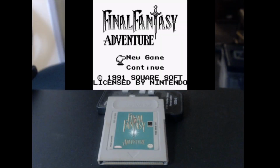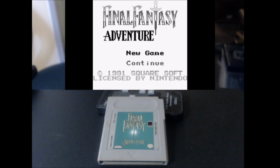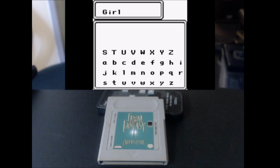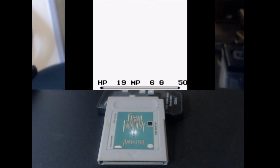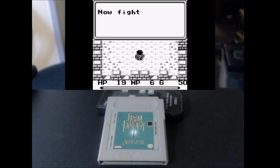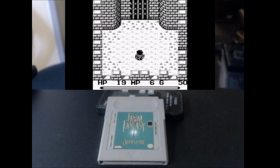Released in 1991, this is Final Fantasy Adventure. It's really only a Final Fantasy game by name. This is actually part of the Mana series, the Secret of Mana series. You can actually play this currently in the Collection of Mana. It was the first of the, like I said, Mana games released, Secret of Mana and the Trials of Mana. Again, a battle action RPG.